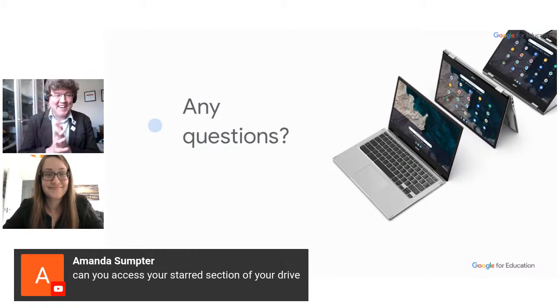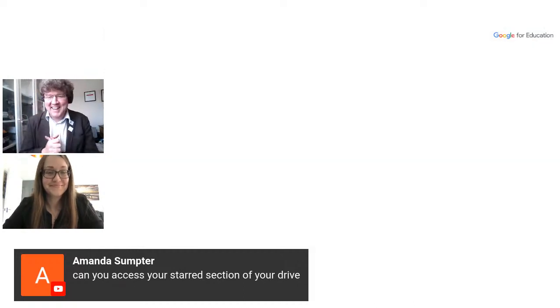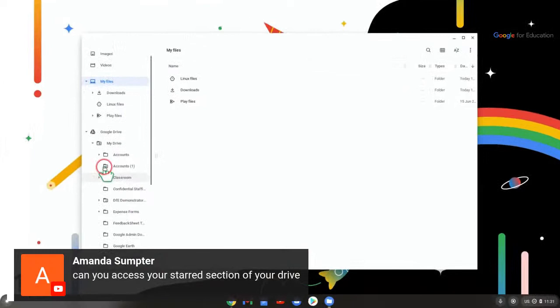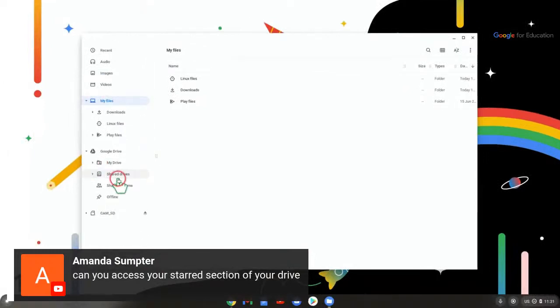So we bring my screen in just to explain what Amanda's asking here. Here's my screen, here's my files again. Obviously, I can go to Google Drive. You can see my drive. I can see all the files and areas in my drive. And it shows me my shared drive, shared with me, and offline files. On the web-based version, I can star files to make them easier to get to. And I actually think starring is a great way of navigating through Google Drive a lot better.